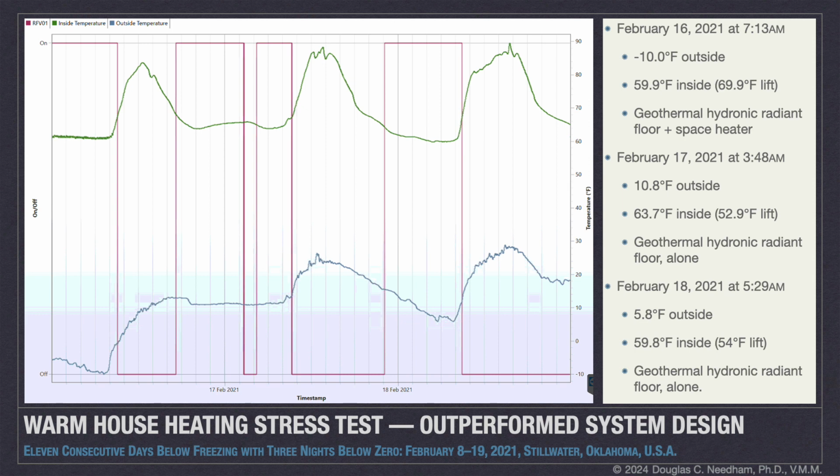This shows you when the heat is on. That's the red line. So on, off, where in daytime it was off. Didn't need any heat in the day. Sun took care of that. Back on that night, and the following night, and so forth. So that's what those symbols are. The green at the top is your inside temperature. The blue one at the bottom is the outside temperature.